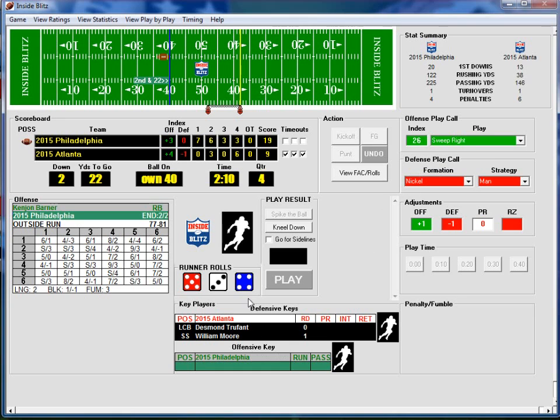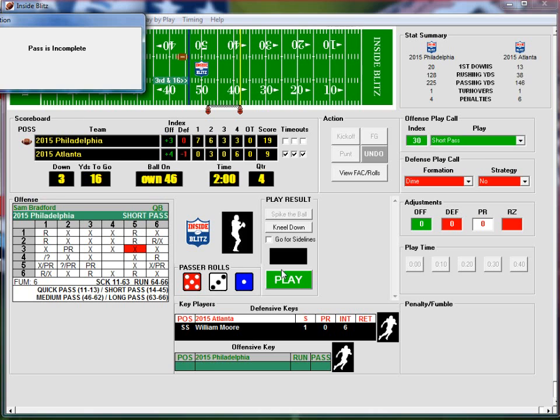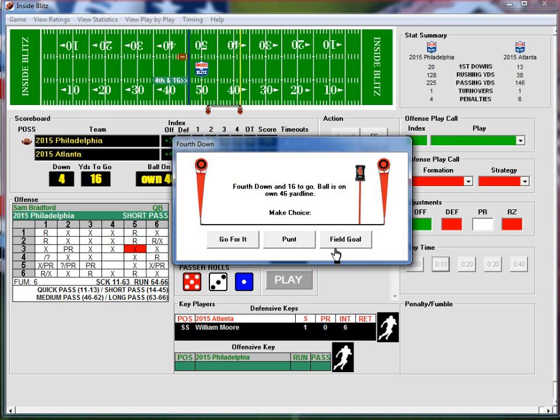Sweep left, and we did not make the play. 6 yards. And that was only going to take 10 seconds off because the two-minute warning will stop it ahead of time. So, 3rd and 16. Big play. 2 minutes to go. They're doing a short pass. And William Moore makes the play. Knocks that ball down. Incomplete. And that only took 10 seconds off the clock.